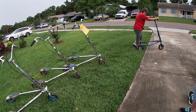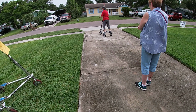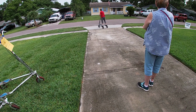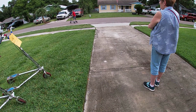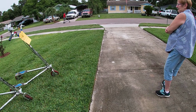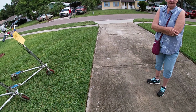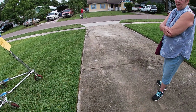Hey, she's in her 70s. She's about to show you up, big guy. Yeah, exactly. Hey, look, I respect it. Look at that. How cool is that? Pretty sick. She's showing off. Holy cow. And she's going uphill. Look at that. All three for $100.